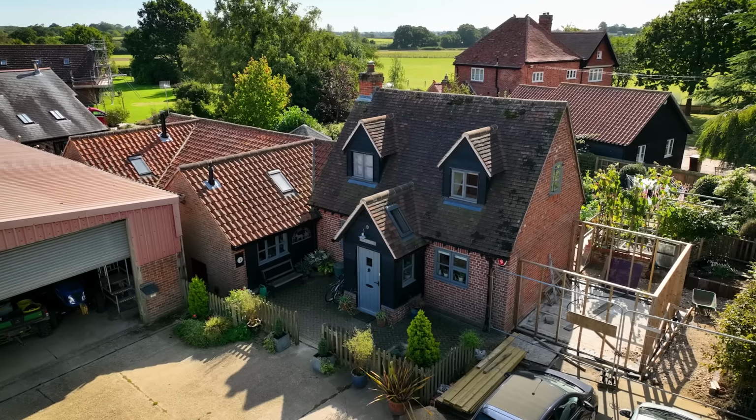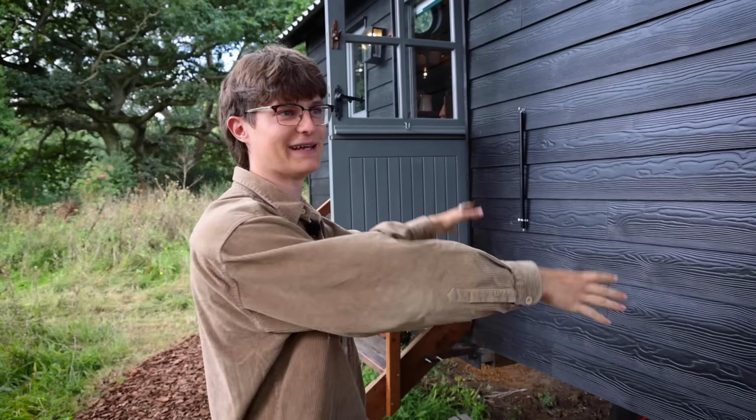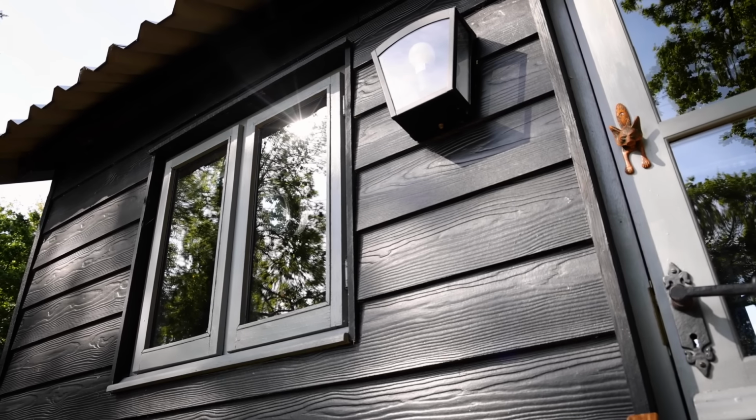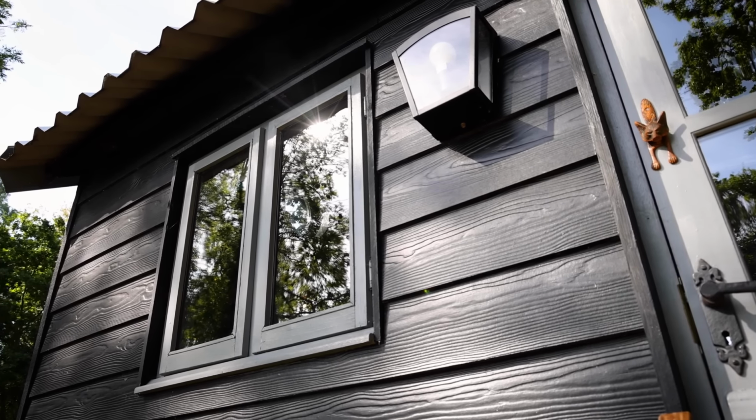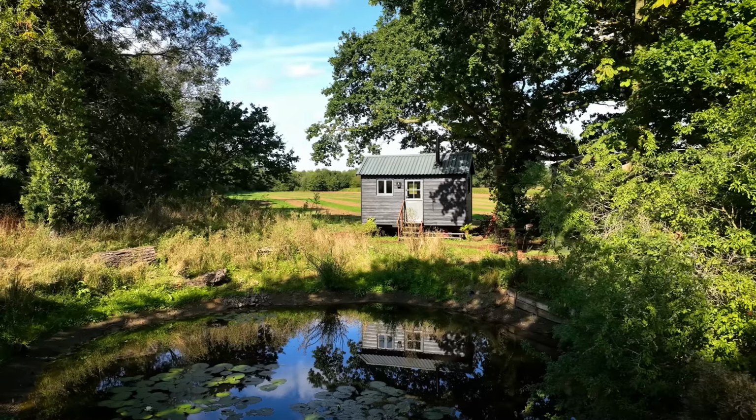So I wanted to keep it in keeping with that, and the main house also has grey windows and doors, so I wanted to keep it in keeping with that, so like, you know, it all feels like one unit. Yeah, you've done that brilliantly, and I totally agree with you as well. If you can match in the style of all of the buildings, it just makes everything feel like it belongs together, eh?